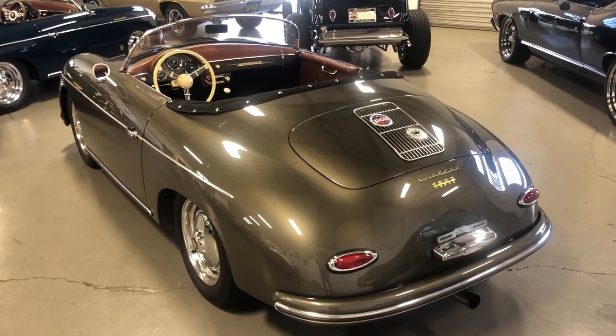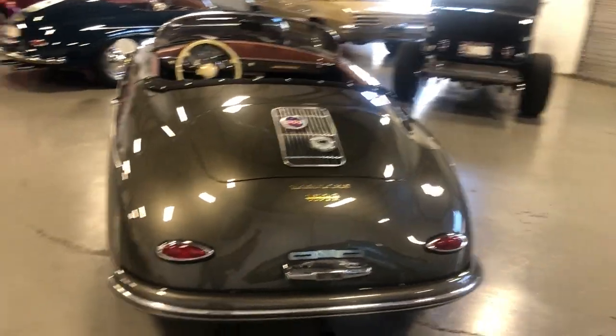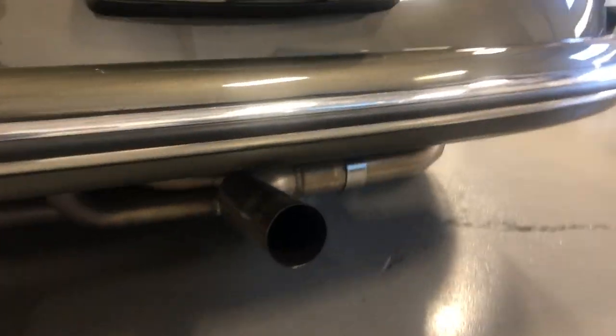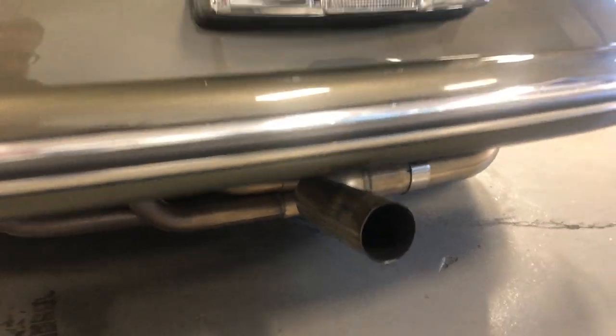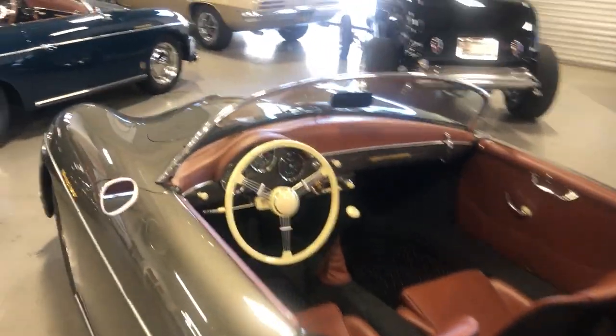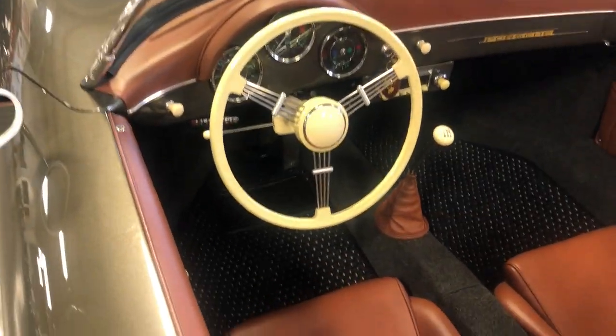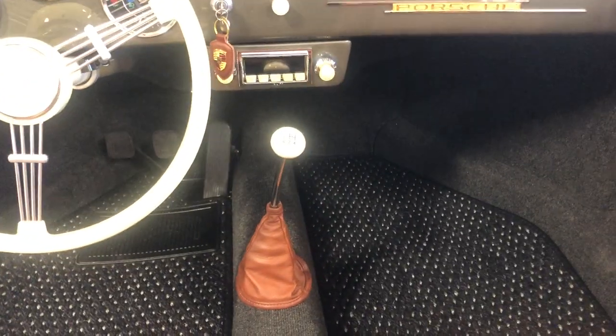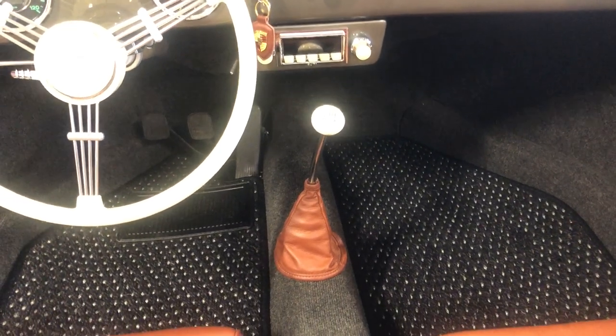So you can have lots of fun in this baby, stoplight to stoplight, and you can cruise at highway speeds with no effort at all. It's also got the A1 performance single exit exhaust. It's got a nice tone, I'll let you hear in a minute. Leather interior, banjo steering wheel, vintage speed shifter, retro sound, Bluetooth stereo.